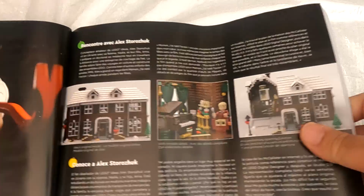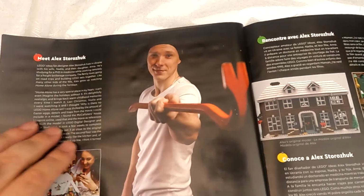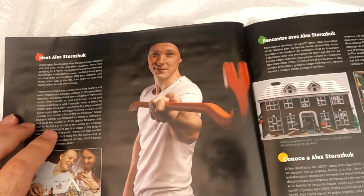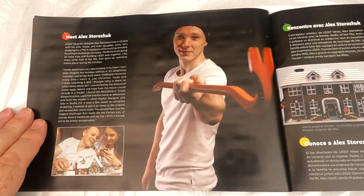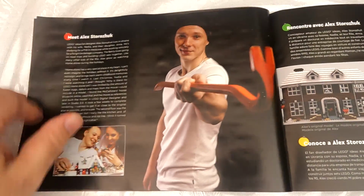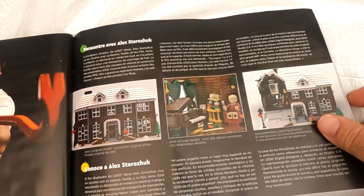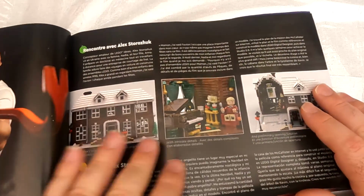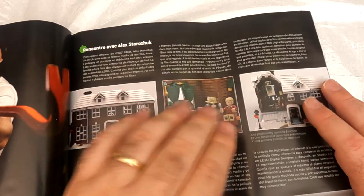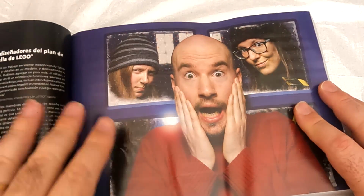There's a lot on here. I guess that's the guy who designed this, Alex Storojuk. Thank you, Alex. I hope you got well compensated for this, because you know Lego's going to make a ton of money off of it. Some more shots of the inside of the house, intricate details, which translates to fiddly bits. Lots and lots of fiddly bits.